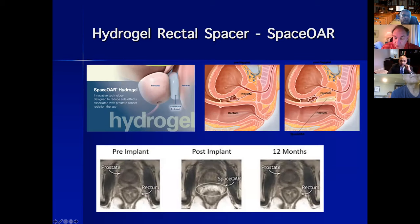Now, the other advance that has come about more recently, probably in the last 5-10 years, and now it's being more commonly used, especially here in Orange County, is what's called a hydrogel rectal spacer, or the SpaceOAR. One of my colleagues, Dr. Dan Hamstrong, he and I trained together at Michigan. He was one of the primary authors on the initial publication for this study.